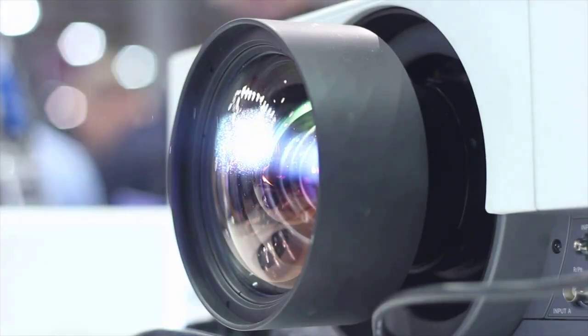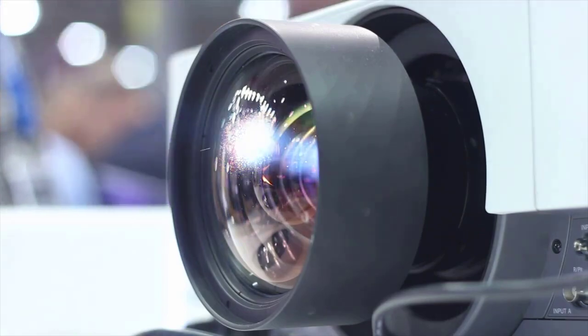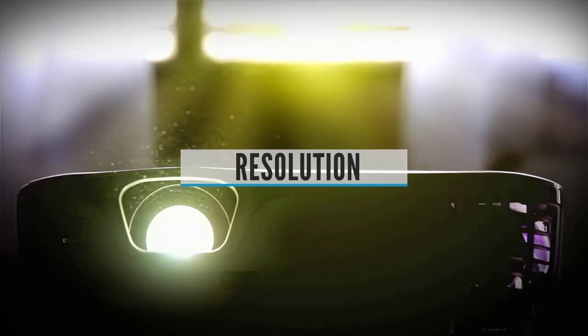If you're looking for portability and if you need to achieve a larger screen size, you should consider buying a projector. Resolution. You'll also want to consider resolution. Higher is generally better, although some budget 1080p projectors might not look as crisp and bright as even mid-range 720p units. Likewise, lumens are important.